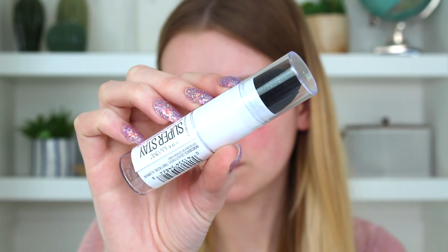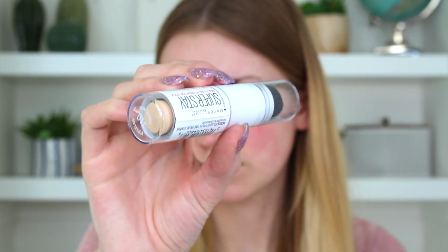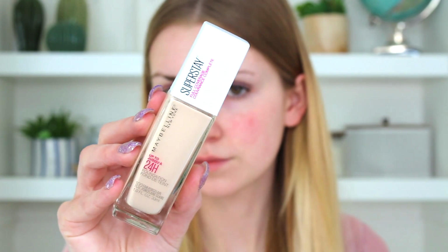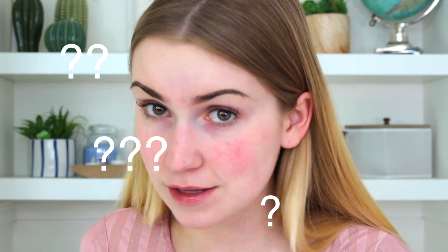So my mom picked up two foundations. She got the Maybelline Superstay Multi-Use Foundation Stick. It's a cream to matte formula, and it's got a little blender on the end. And then also the Maybelline Superstay Full Coverage Concealer or Foundation. And you know what? I'm definitely using this one because I googled best drugstore foundation the other day and this one came up. So I'm very curious to know if it is the best and what makes it the best and why people are saying it's the best. So I want to try this one for sure.